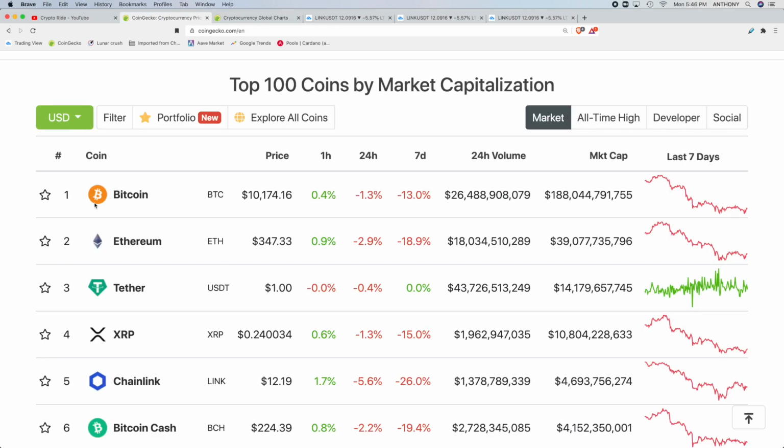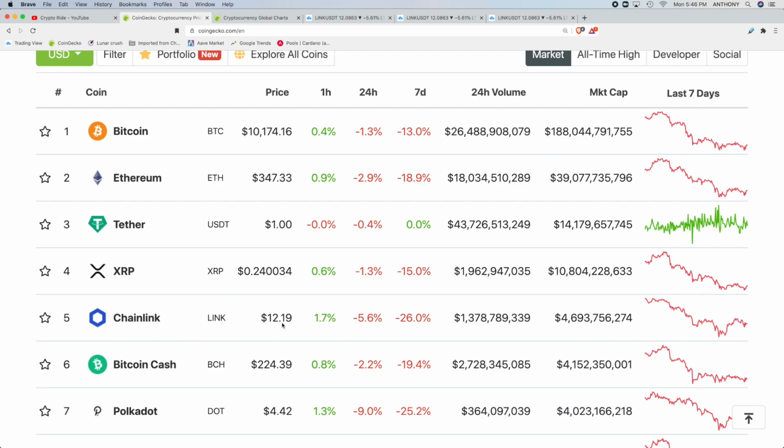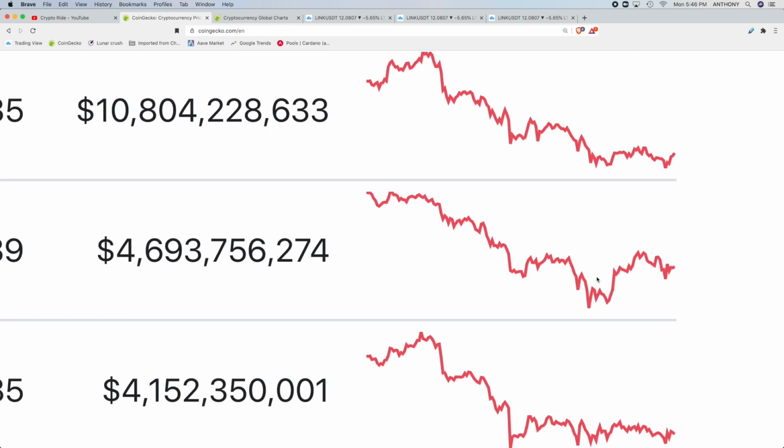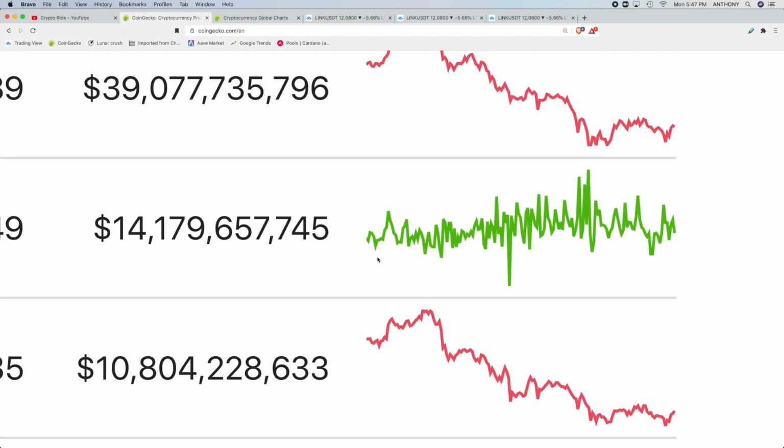At the time of this recording, Bitcoin is trading at $10,000, almost $200, and you can just take a look here. Chainlink itself is trading at $12.19, down 26% this week. So this is also trading at a steep discount. If you take a look over here, I just want to point this out to you. Chainlink is a bit more volatile than some of the other coins have been.